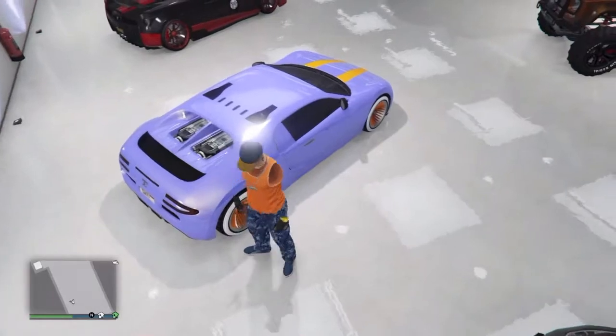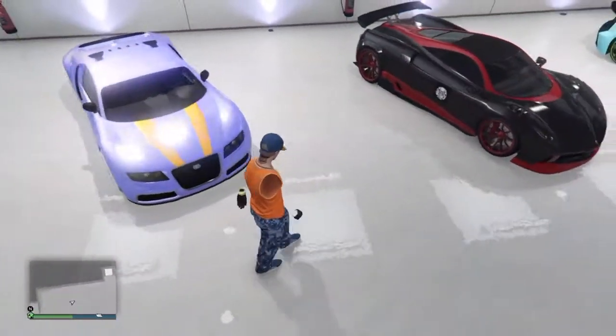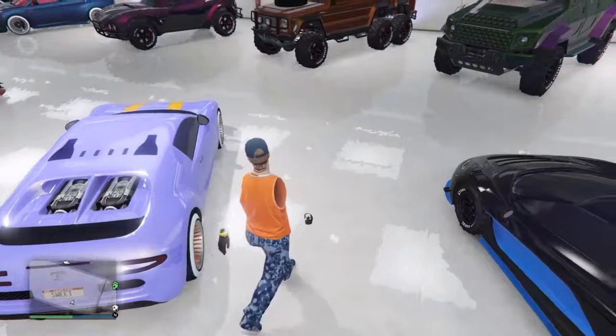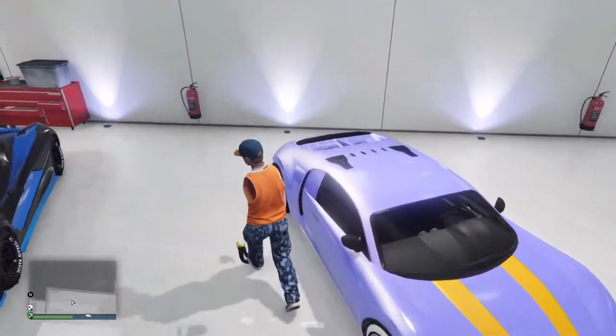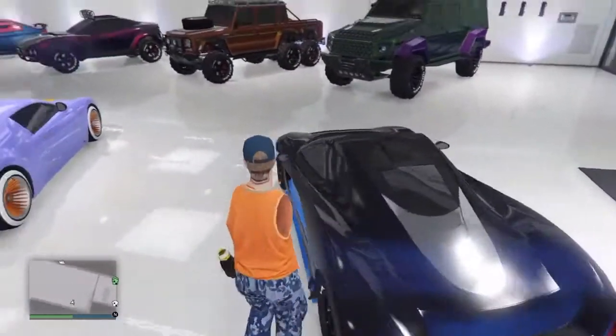The acceleration on here isn't as fast as most supercars, but trust me, in a long distance race, this car will most likely win. This is a very fast car. And I like how the engine, you can see it through the back window, and how there's windows on top of the roof. It looks really cool, and man, it's an awesome car.